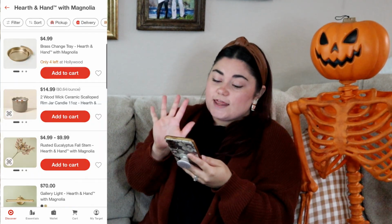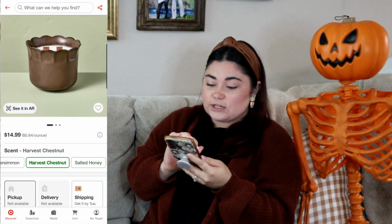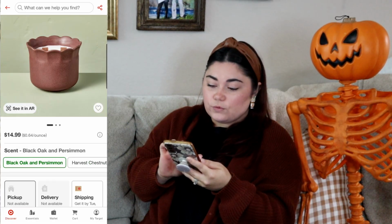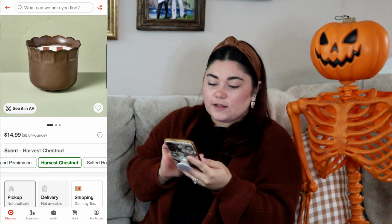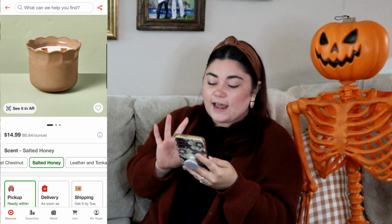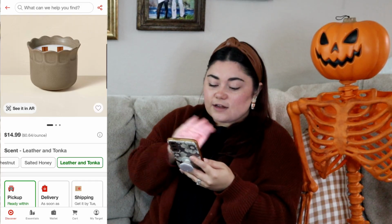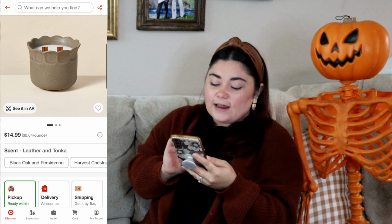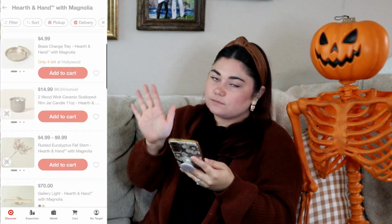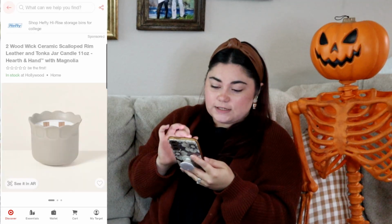You guys, these candles are amazing, beautiful, gorgeous. Look at these colors. You've got that kind of maroon mahogany color, then you've got this deep rich chocolate brown, you've got this tan color and then a more grayish color. It can fit with anyone's decor, and I don't know what they smell like, but just going off of how they look, beautiful. Those are $14.99 and it's 11 ounces.